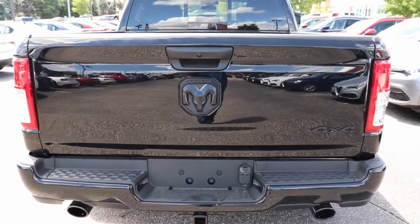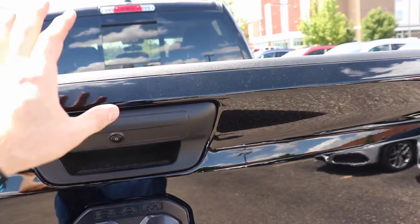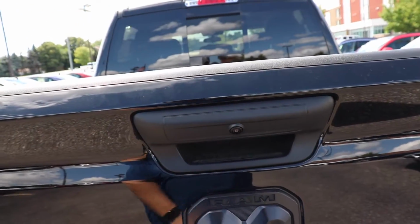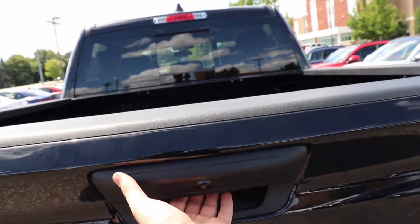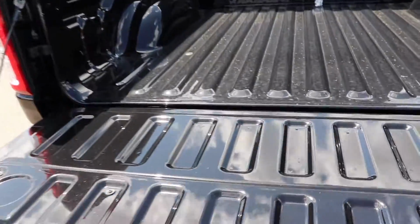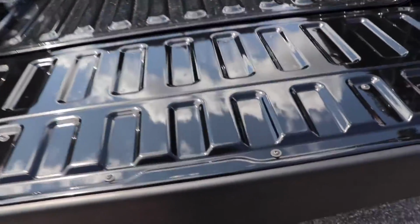Let's take a look at the bed of the truck. Again, being a tradesman, you don't get a whole bunch of fancy features. The only way to release the tailgate on this model is to come up and push the button. Some other models have it on the key fob or in the cab. That being said, there is no latch, it is just a button. You push it and it drops. This one is not a dampened tailgate, so it does come down with some speed. However, being aluminum, it is very light.